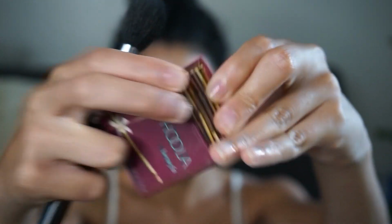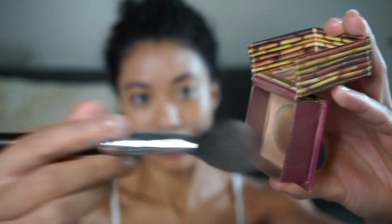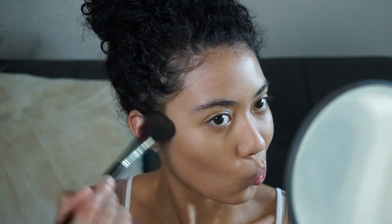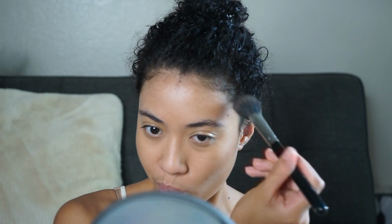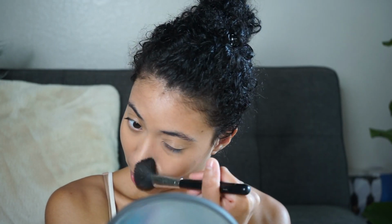Next, I'm going to be using my Hoola bronzer. I really need to get a new one. As you can see, I am at the very last bit of it. And then I'm just going to be bronzing up my face. Not too heavy bronzing. It's just to bring some color to my face, make it all a little bit more even. I'm going to be bronzing all the places I normally would. My cheeks, my forehead, and the sides of my nose just slightly, so my nose is not just plain and light. Here's a little side view.